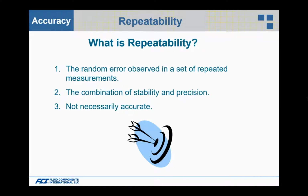Along with accuracy, there's also repeatability. You can't really have accuracy without repeatability. Repeatability is the random error observed in a set of repeated measurements. It's the combination of stability and precision, but it is not necessarily accurate. You can be repeatable, but not accurate. But to be accurate, you have to be repeatable.